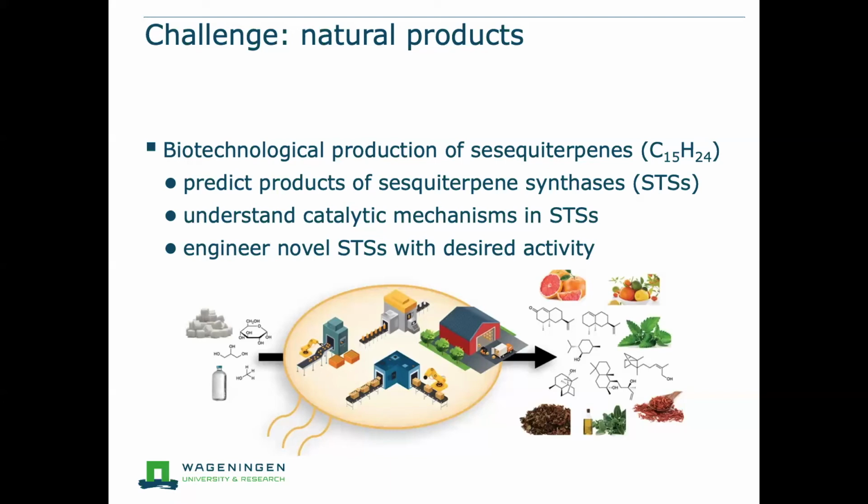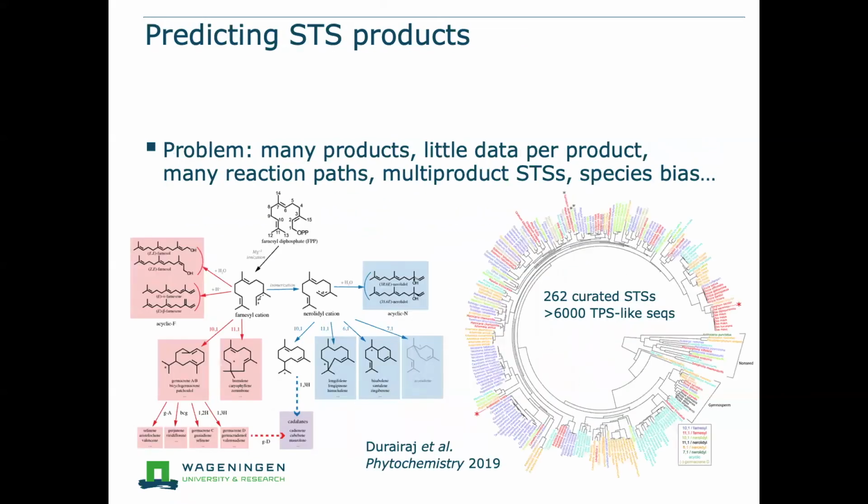Now, a problem here is that there are many different reaction paths. There are many different products. There is only little data available for each product, and we even have these enzymes, these sesquiterpene synthases, that can produce multiple different compounds at once. So that is really a challenge.